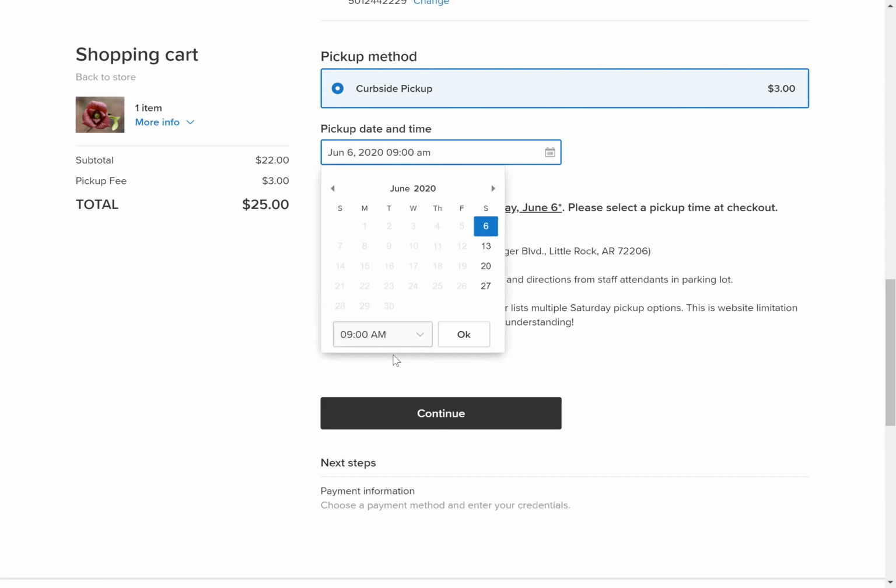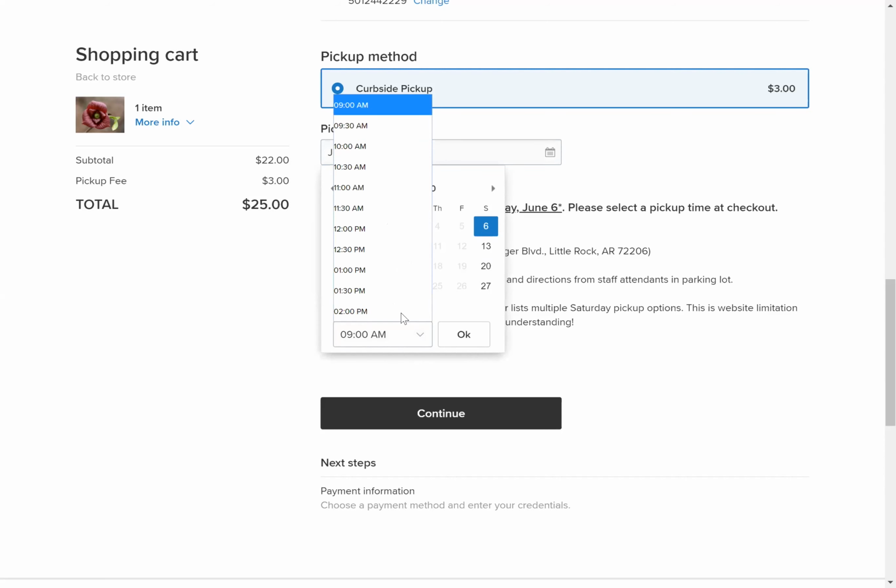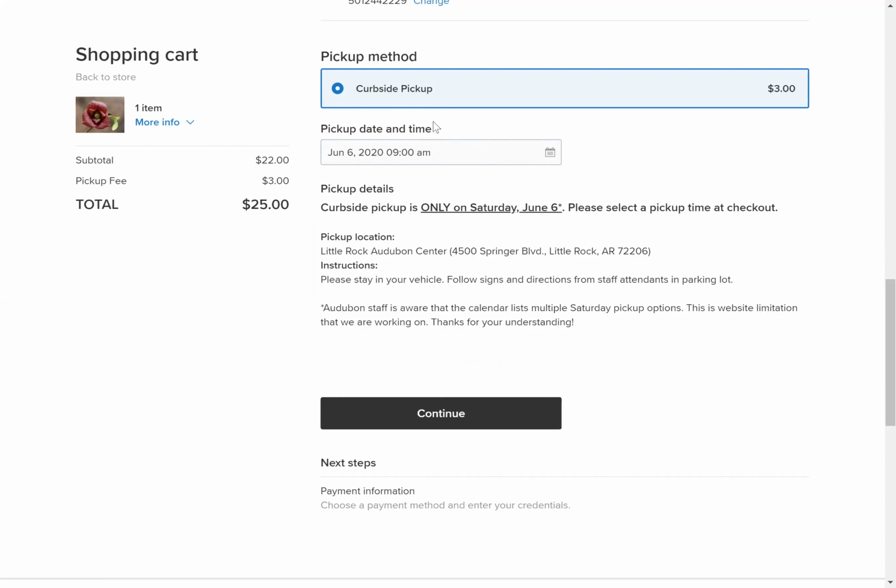So at this point, you've selected Saturday, June 6th, and you can select a pickup time that works for you from the different options that are available. Go ahead and just select 9 a.m. here. You can hit OK, and you can confirm at that point June 6th, 9 a.m. is your curbside pickup time.